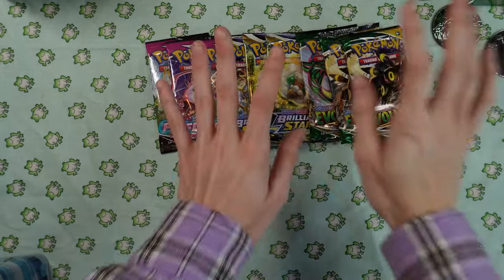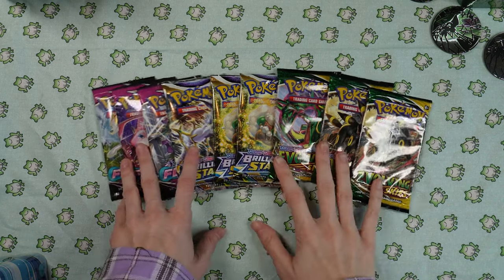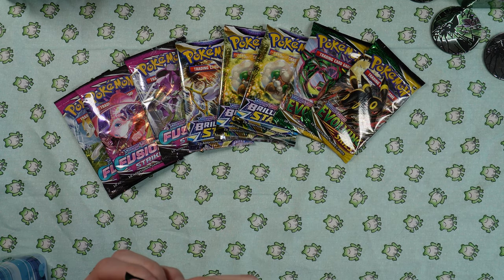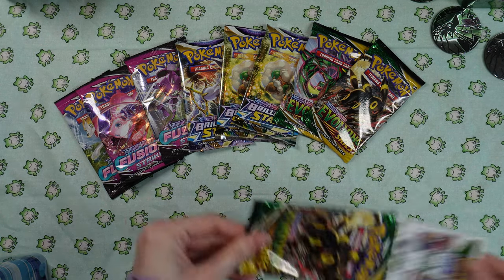All right, we have all the Pokemon cards out now. And now it's time to open them. Who shall we start with? Sylveon? All right, let's start with a Sylveon. And I'm apparently supposed to count these ones. We have a white.